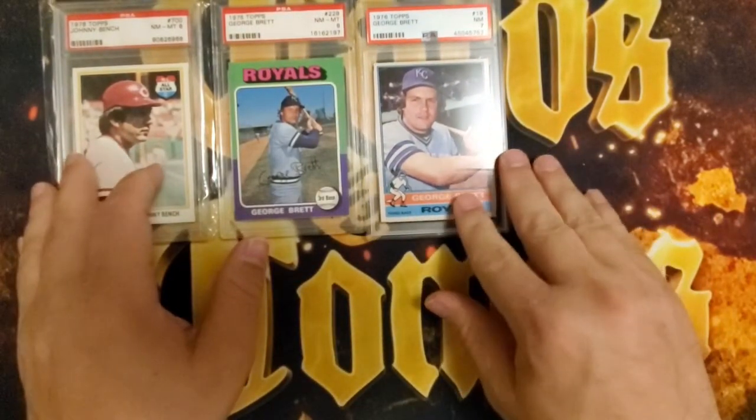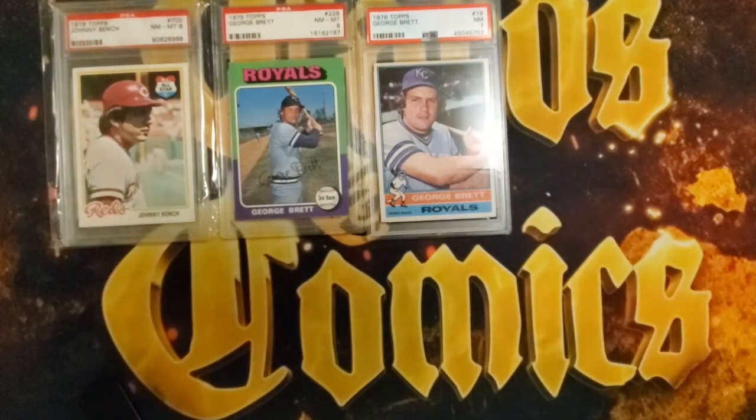I thought this was going for a good price, so I went ahead and grabbed it. But this card is really, really rare in a 7 or 8 grade. It's not available at all in those grades. And having more than one is pretty cool.